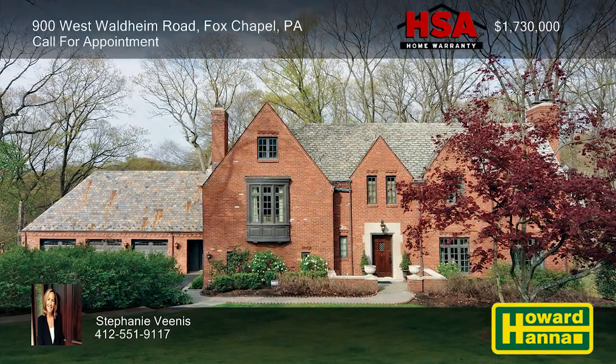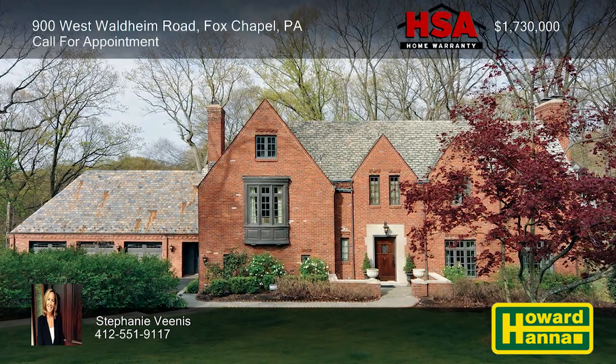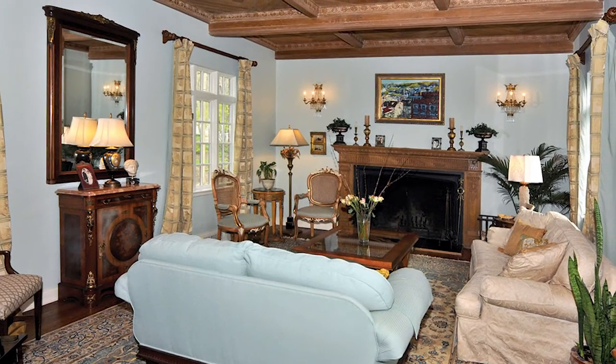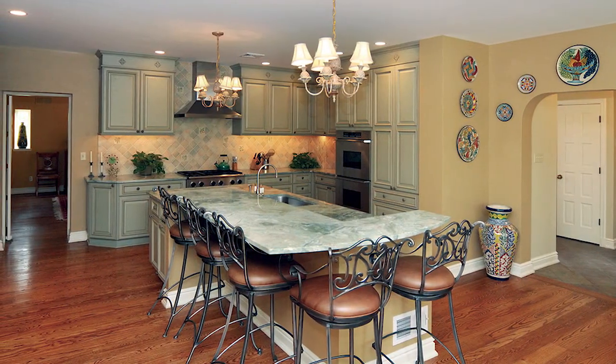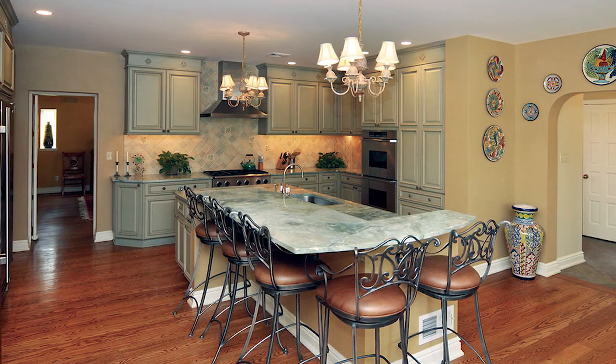Part of a convenient location in the borough of Fox Chapel, this 5-bedroom, 4.5-bath brick provincial home is truly one of a kind. A coffered wooden ceiling and handsome wooden fireplace contribute to the atmosphere of the formal living room. Hardwood floors support a kitchen outfitted with granite counters, top-of-the-line appliances, and an amazing wraparound bar.